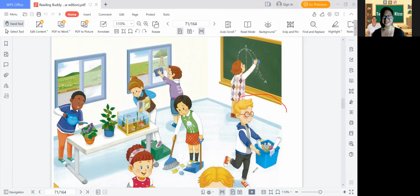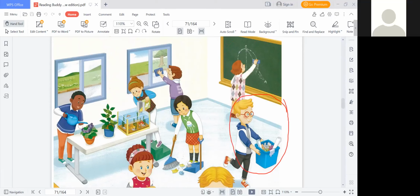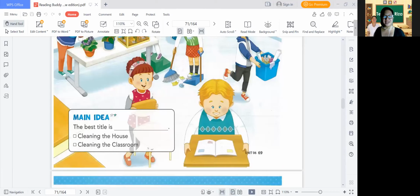How about this? Okay. He is throwing the trash. Okay, a boy is holding and throwing the trash inside the trash can. Very good. That's correct. How about this one? Okay, the girl.